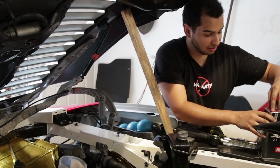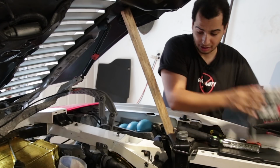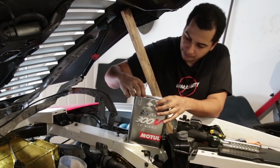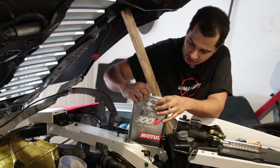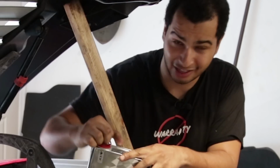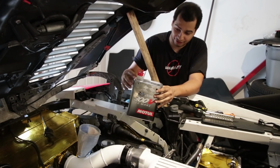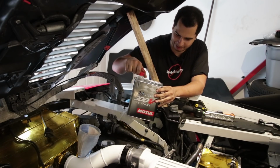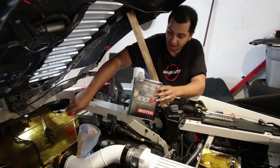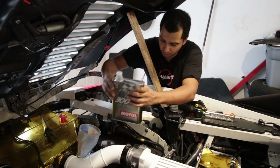And this stuff is, if you want to talk about expensive, this is a 2-liter container, and this cost me around 35 bucks. And to do a 10-liter system, well, you guys can do the math. It's not cheap. What's cool about Motul is that they have this cool little spout. So you just pull it out, and it makes pouring a lot easier, even though it's not the easiest thing in the world to begin with.